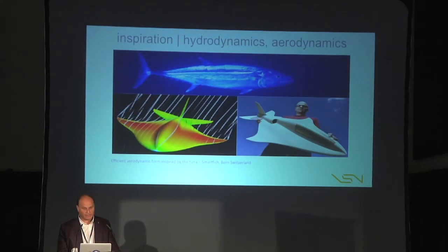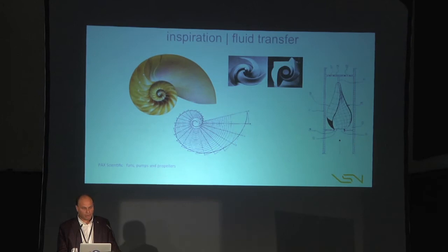Of course, fluid dynamics and aerodynamics. Some pumps. Pax Scientific is an Australian company that has been capturing and capitalizing on analyzing all the spirals from several shells, and then portraying that actually in concepts and products for turbines, water turbines.